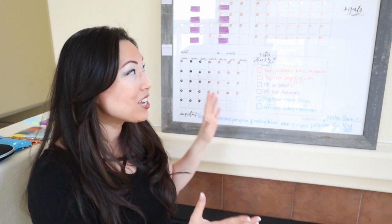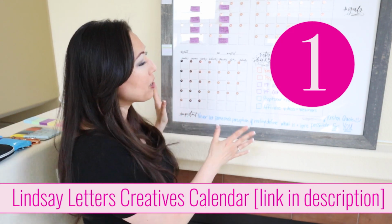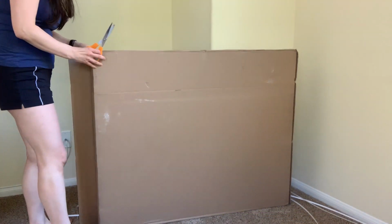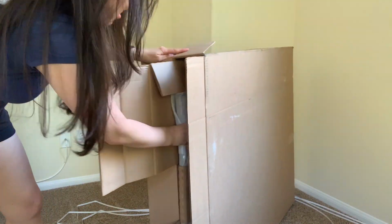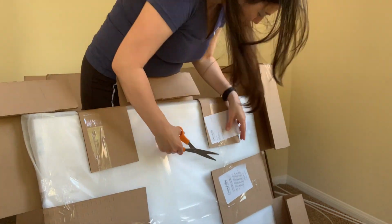The obvious biggest supply you're going to need is the Lindsay Letters Creatives Calendar. Now, I purchased the smallest one, and unboxing this and carrying it up the stairs was still kind of awkward because it has so much extra padding in it to help protect it, but it does come in different sizes. It does come with different frame borders, and it does come with a different design inside if you so choose.